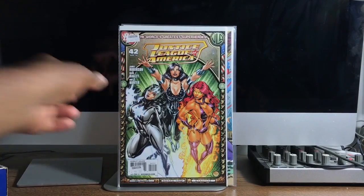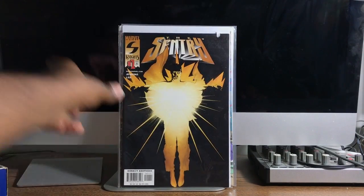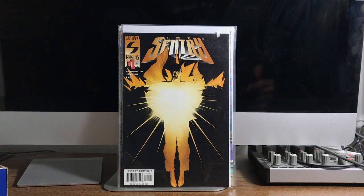Ooh, Justice League of America number 42. I believe this is either a 1 in 15 or 1 in 25 variant. I sold a copy for, I think, like $30 a couple of months ago, so it was really cool to get this back, especially for $1. The Century number 1. From 2000, the first appearance of the Century.